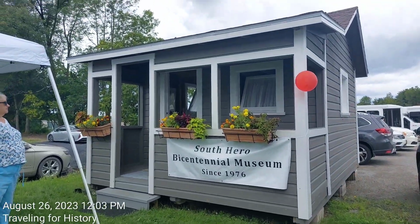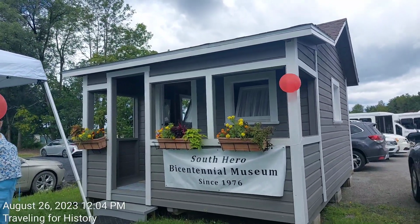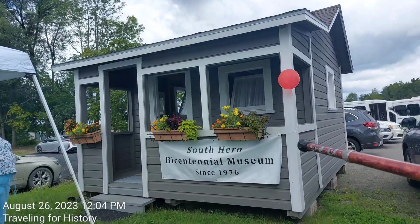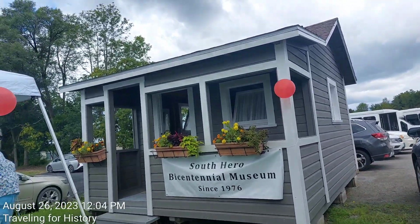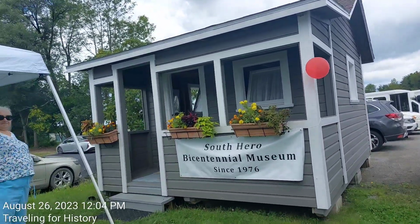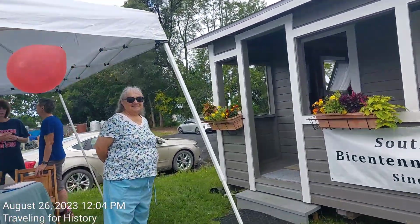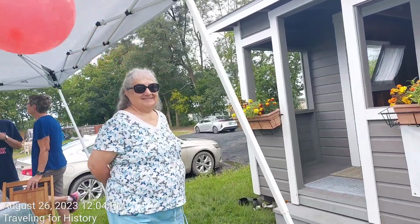I'm in South Hero, Vermont today, and this is the Honeymoon Cabin. It's part of the South Hero Bicentennial Museum since 1976, and I'm really thrilled to say we're going to be talking with Colleen Bushway today, and she's going to tell us all about it.